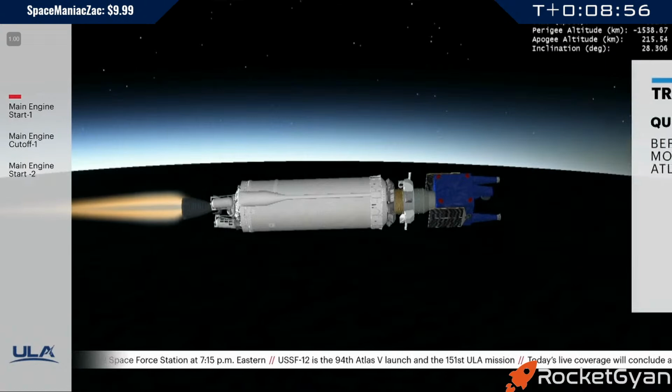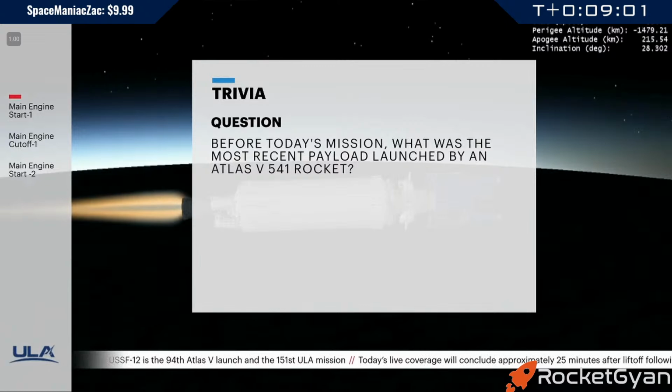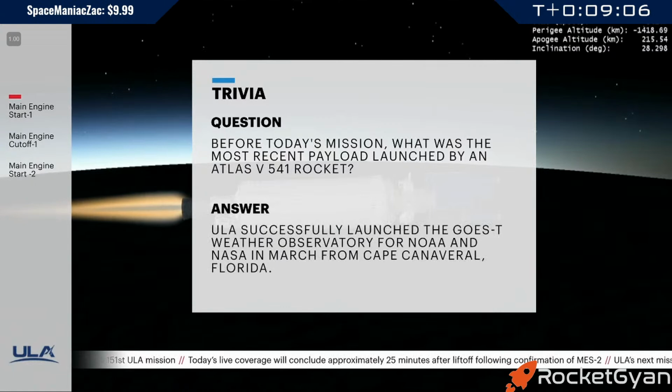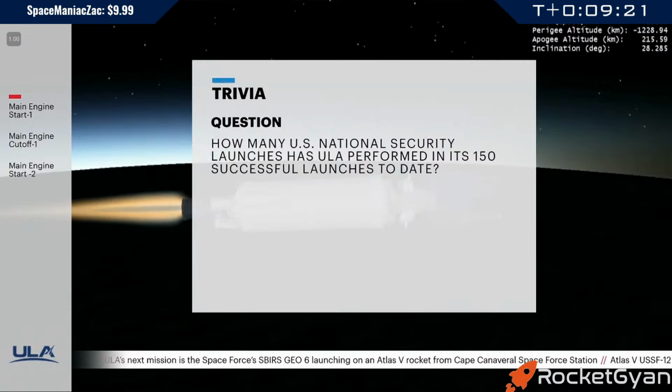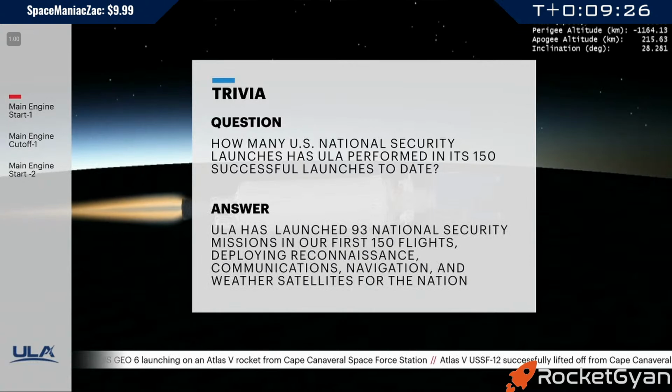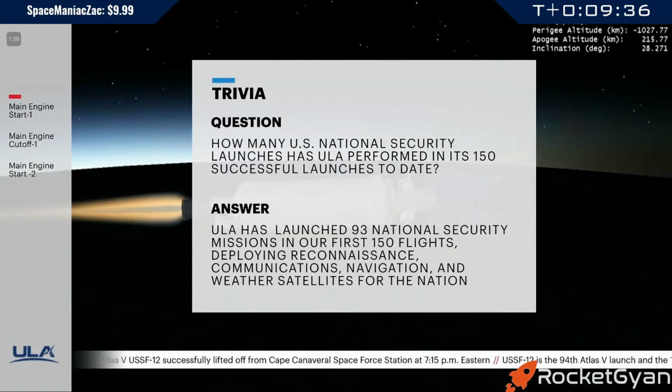Question 1. Before today's mission, what was the most recent payload launched by an Atlas V 541 rocket? And the answer is... ULA successfully launched the GOES-T Weather Observatory for NOAA and NASA in March from Cape Canaveral, Florida. Question number 2. How many U.S. national security launches has ULA performed in its 150 successful launches to date? And the answer for number 2 is ULA has launched 93 national security missions in our first 150 flights, deploying reconnaissance, communications, navigation, and weather satellites for the nation.